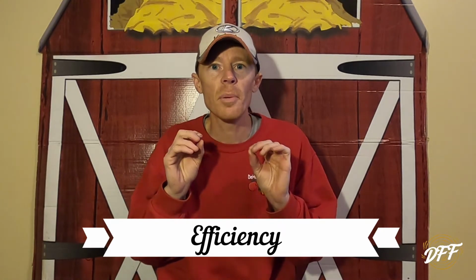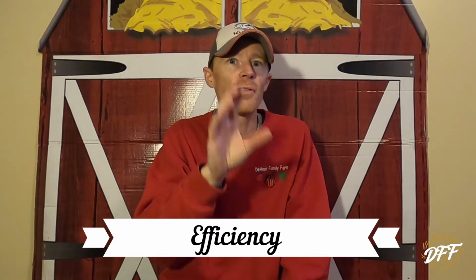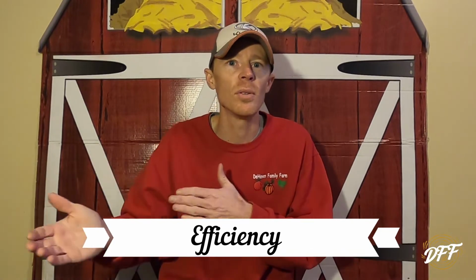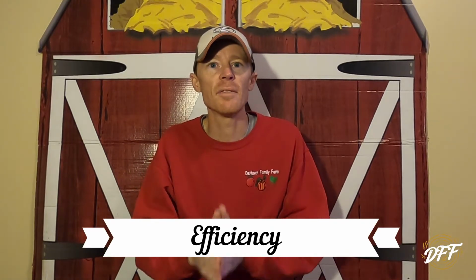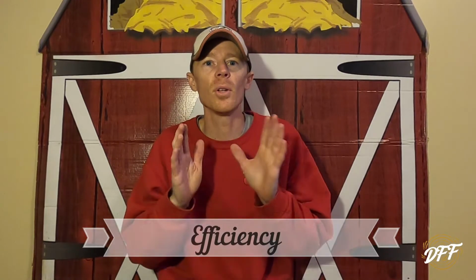So look at your operation and analyze it. Ask a friend or neighbor to come and watch and explain what you do, and just see if there's a more efficient, i.e. faster way to do it. Again, faster saves money, less hours on the tractor, less fuel, less time for you. So look at the way you're doing things and see if there's a way that you can do things a little bit differently to save you that time and money.